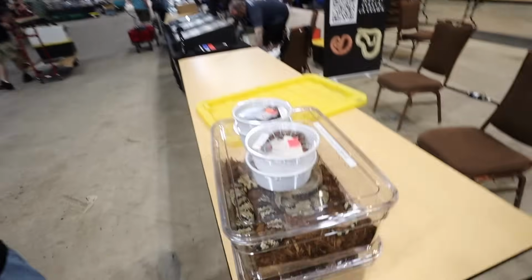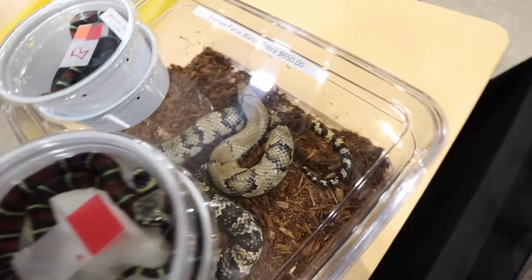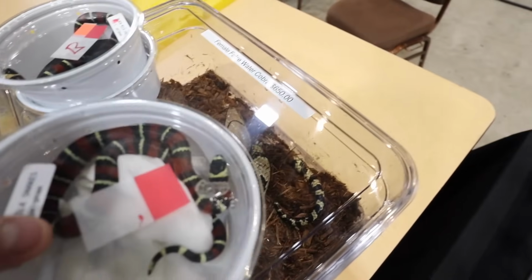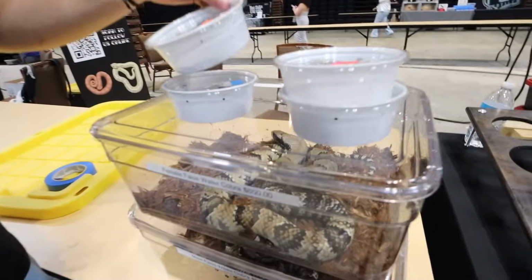Up here for a second, and this kid's got 5 snakes on the table, bro. Like, chill out, dude. Look at this. You got some beautiful false water cobras. The milk snakes are insane. Black milks, biggest milk snakes in the world, bro. Settle down, bro. We've been here for like 30 minutes. These guys are awesome.